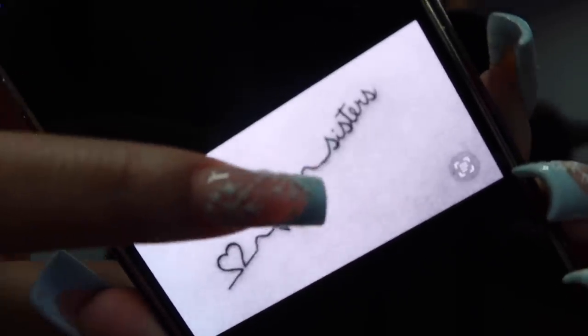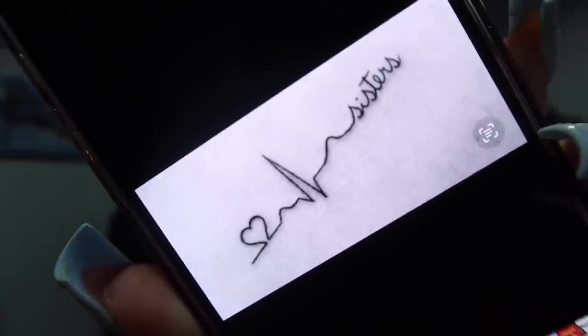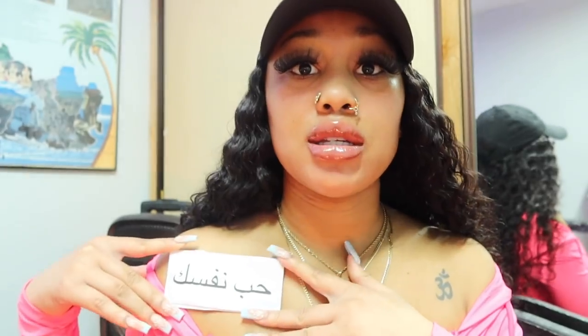And then it's gonna say Amore instead of sisters, but it's gonna be a different font. I'm just taking this and kind of tweaking it. I always get super nervous when I get tattoos, you guys. So usually I take a shot or I smoke. So I'm gonna smoke. She printed this stuff out.